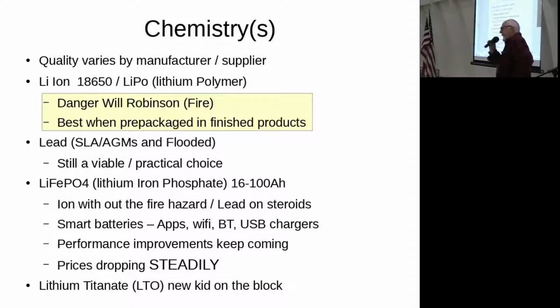Spoiler alert, if you are looking to buy a battery, there isn't any reason, in my opinion, to buy lead acid anymore. It's still viable if you've got some that work. There's no reason to get rid of them. I've got 2 flooded lead acid batteries sitting in my shack, and they run my radios just fine, and they'll probably be there for another 5 years because I take good care of them.